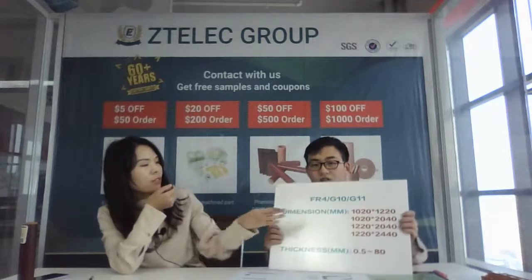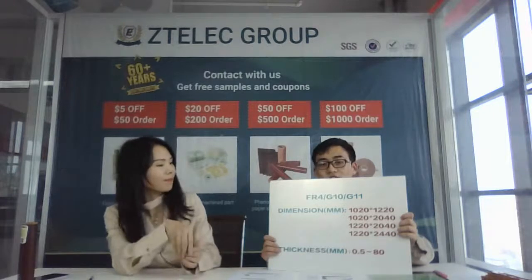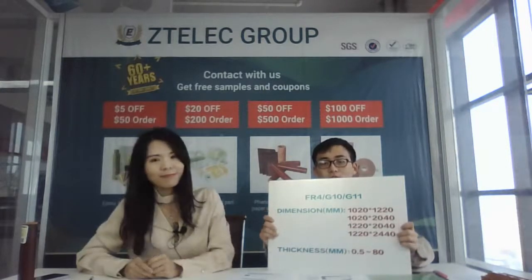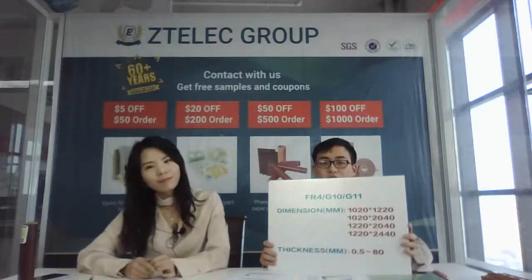Okay, let's introduce the G11's dimensions. The G11 dimensions are similar to G10 and the FR4 sheet. The listed dimension is 1020 by 1220 millimeters, and the biggest dimension is 1220 by 2440 millimeters, and the thickness is 0.5 to 80 millimeters. About the application, G11 is suitable to make insulation parts of F-class motors and transformers, electrical equipment, and others.